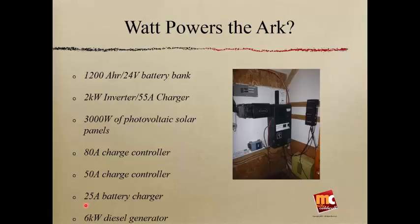Like I said before, off the grid homes, they're not powered by the sun. They're not powered by the wind. They're powered by batteries. Okay, and it's how the batteries are charged that determines what you might want to call the home. So we produce about 70 to 80% of our power through the sun, and then the other 20 to 30% we get through the diesel generator.